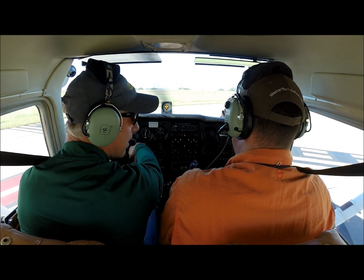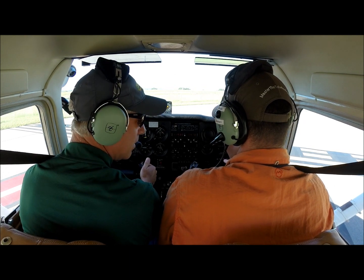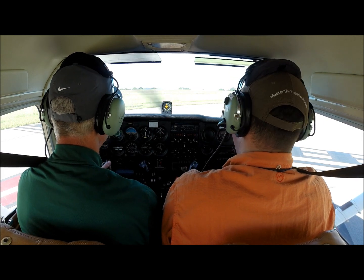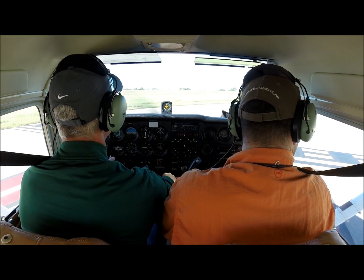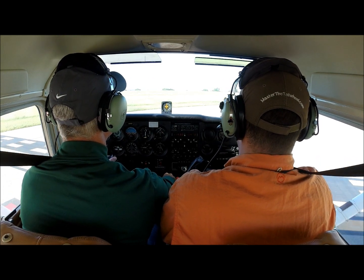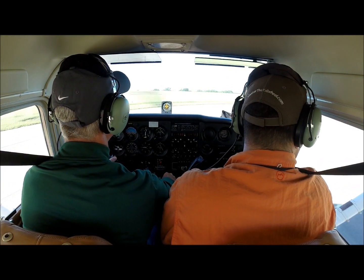Neutral is right where that control lock would be, right? So that's a little bit beyond. Yeah, right about there. Alright, go ahead and take us on the runway. And the idea is you just don't want to be putting any forward pressure on your takeoff roll. You don't want to be wheelbarrowing it.